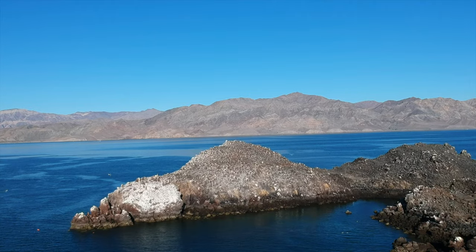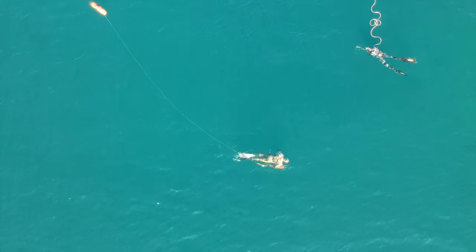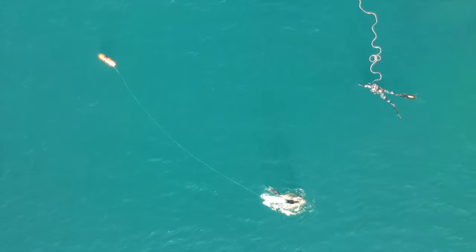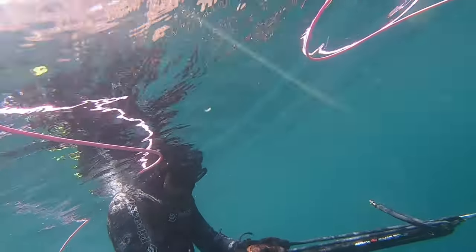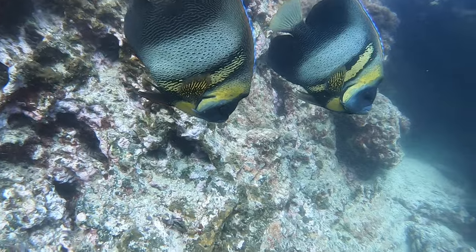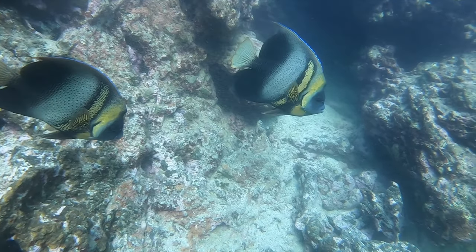Dive one at Baja, super excited. Another spearfishing day on the boat, and this particular spot is an island with a huge drop off. So we headed in the water, and hopefully we can scan that drop and see if we can catch some big fish. These are called Cortez angelfish, and these guys were everywhere. Quite beautiful fish just to see around.